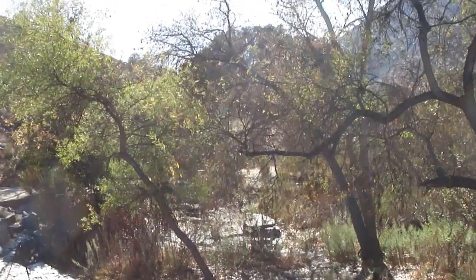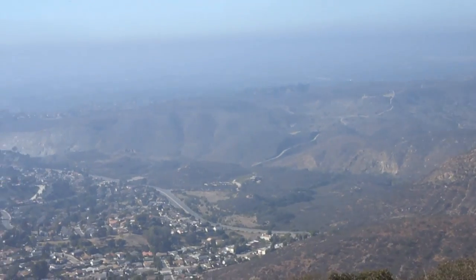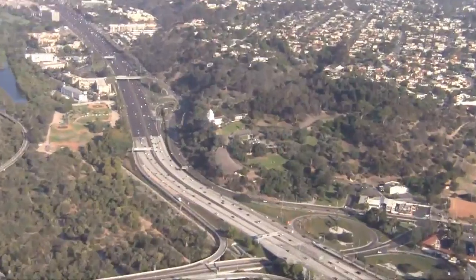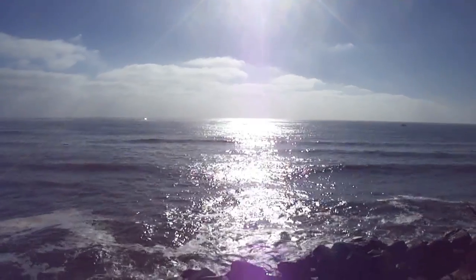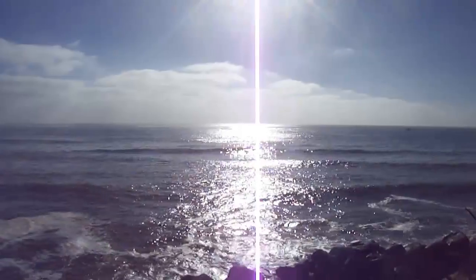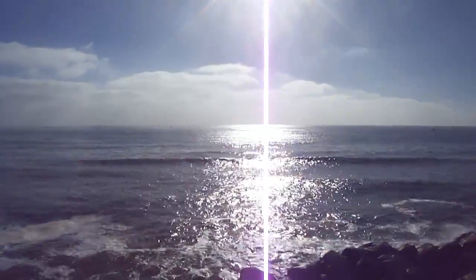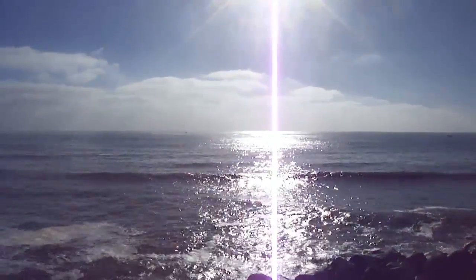All the way past the old Mission Dam, through Mission Gorge, all the way down past the mission itself and Qualcomm Stadium, through Mission Valley, past the old Presidio, down Mission Bay and Mission Beach, into the oblivion of the Pacific Ocean, where it is evaporated into clouds. The clouds move inland, and the rain falls down on the Cuyamaca Mountains, and the cycle continues. Thank you.